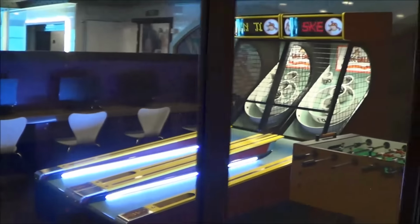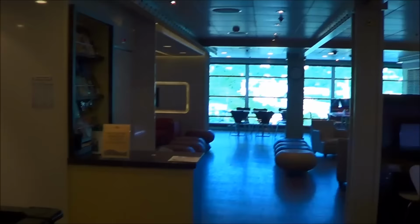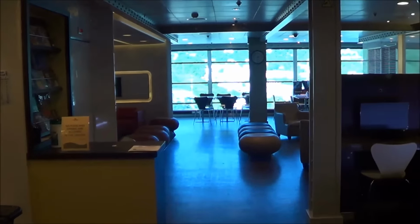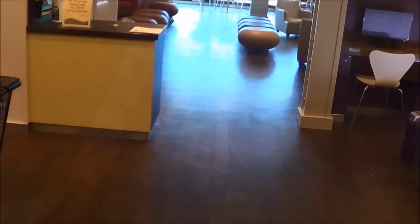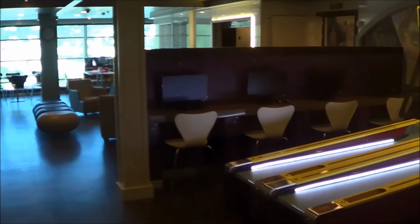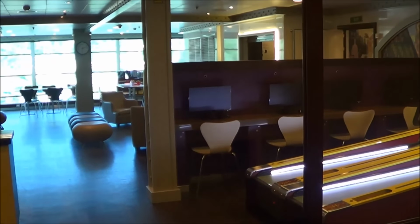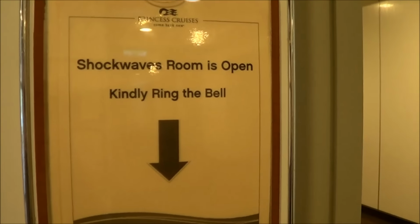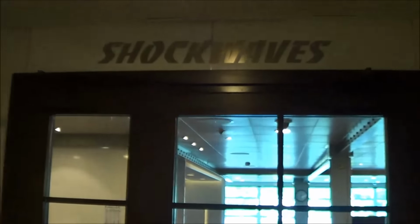Now, this is Shockwaves. We got a foosball, ski ball, computers. It's all up in age. Another foosball table. Can't bring food or drink in there. No telling what else is going on, but I have to ring the door to get in, but I don't want to bother them. But I guess to tell you, it's here. It looks real nice. But the big thing is, here we are in November. School is in. So there's no kids on the ship to speak of. Shockwaves.